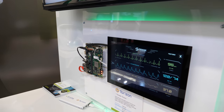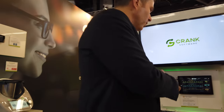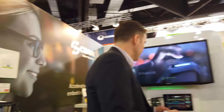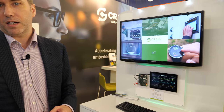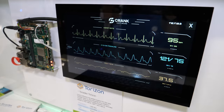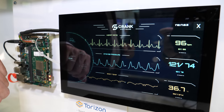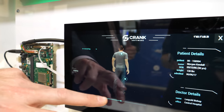We've been working with them for a long time now, on their Linux systems, going through different systems, but now we're also working with their Torizon ecosystem that they're putting together with Docker, so you can actually download Crank demos directly from the Torizon platform and try them immediately on there. We also give 30-day evals for our customers to come to cranksoftware.com and try out the system and see how they like it. See the development tools and understand the workflow.